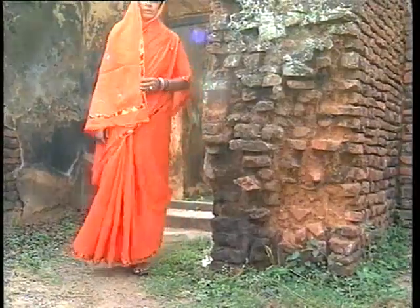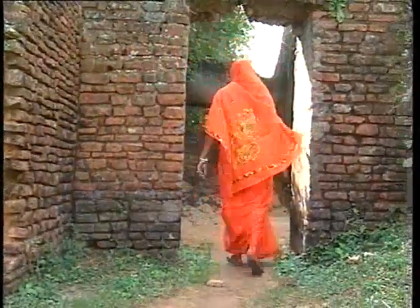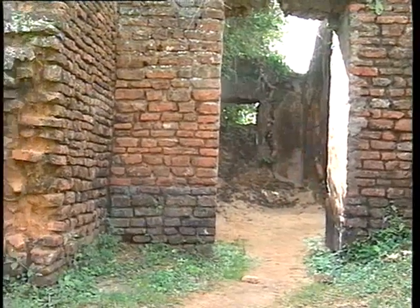This is the palace where his father and forefathers lived. But its glory has now vanished. It is impossible for him to maintain whatever remains of the palace as he is just a primary school teacher.